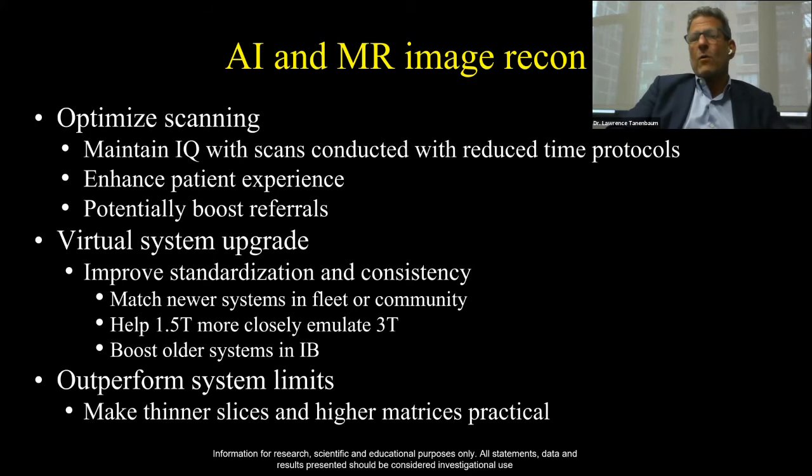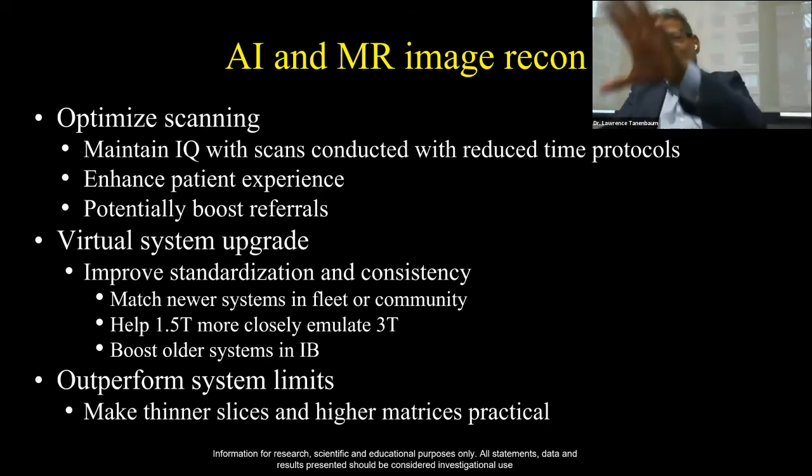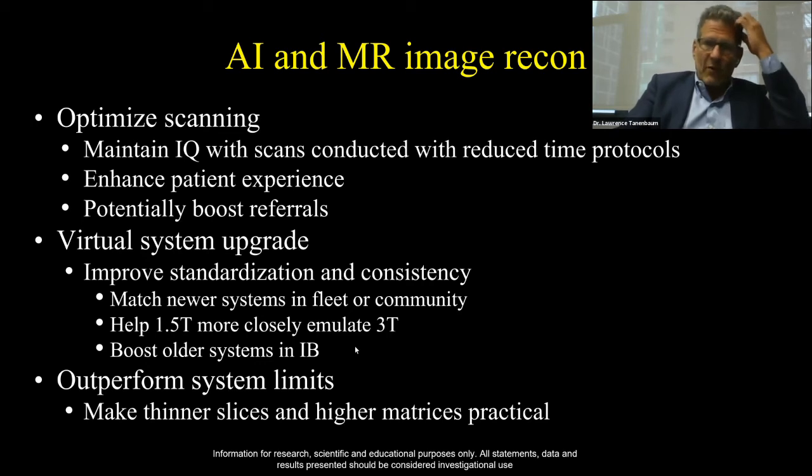And either by moving quality forward or improving the patient experience, this gives you the potential to boost referrals, which is always a good thing. You can also take the approach of a virtual scanner upgrade. We can use these tools to significantly improve the quality of what our scanner puts out. This allows us to improve standardization and consistency across our fleet. It's not at all unusual at a RadNet site to have an old 3T next to a new 3T and struggle with which one we prefer. It's much more harmonious for operational and clinical purposes to have the product be more uniform, not by dumbing down the new machine, but by enhancing the older machine. You can make a 1.5T more competitive in the community after a 3T rolls in. And again, more importantly, you have the opportunity to boost your older system to match your newer systems.